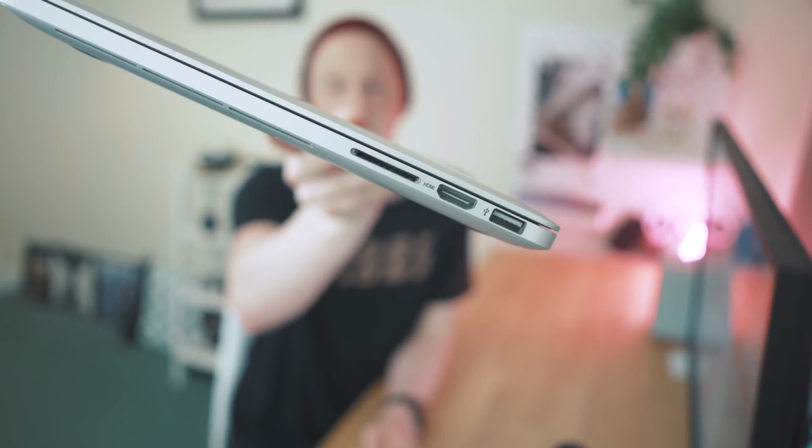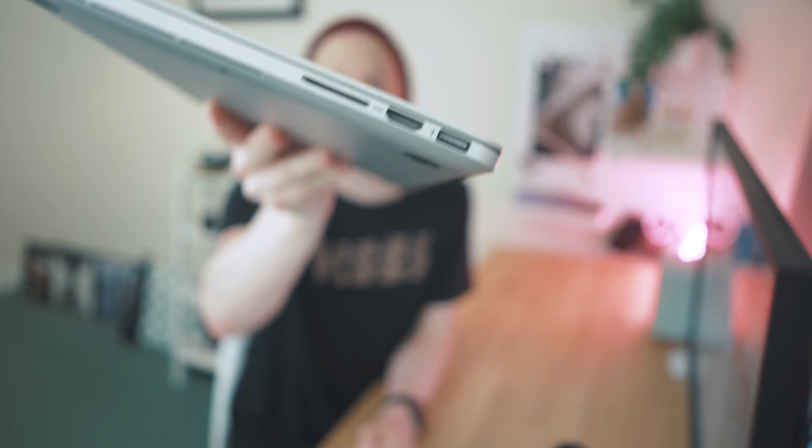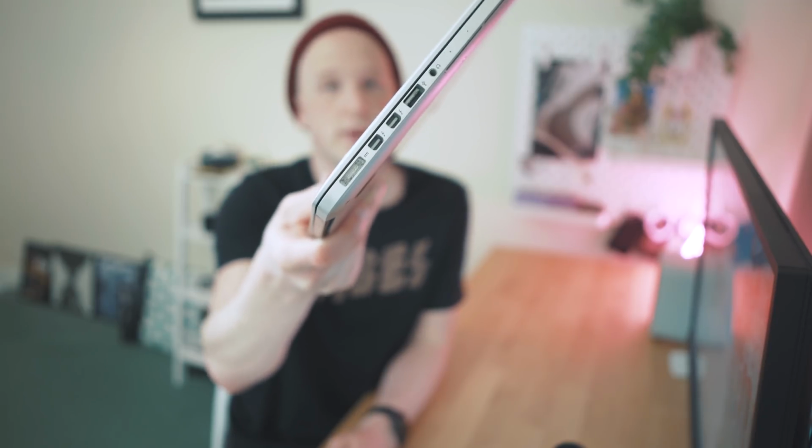It also has a fantastic array of ports. Because it's a slightly older model, you do get the SD card slot, which is amazing, HDMI, 2 USB-As, a couple of Thunderbolt ones, and obviously the much missed MagSafe port. So it's one of the last MacBooks, I think, before Apple went totally nuclear on all of the ports and just went for USB-C. But anyway, I still use it every day and it is still fantastic.